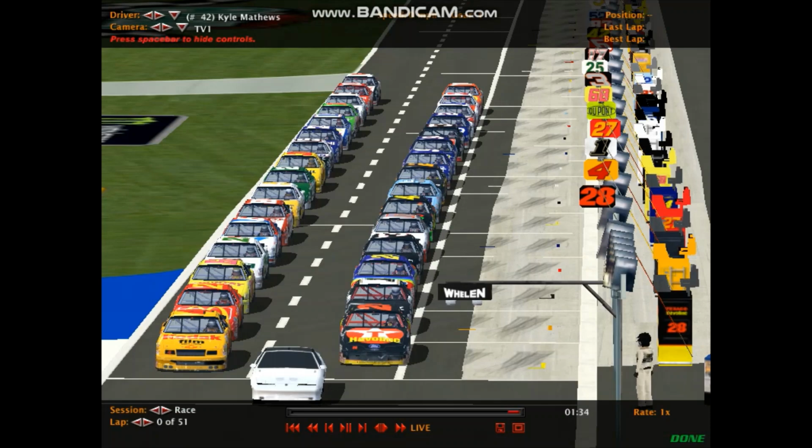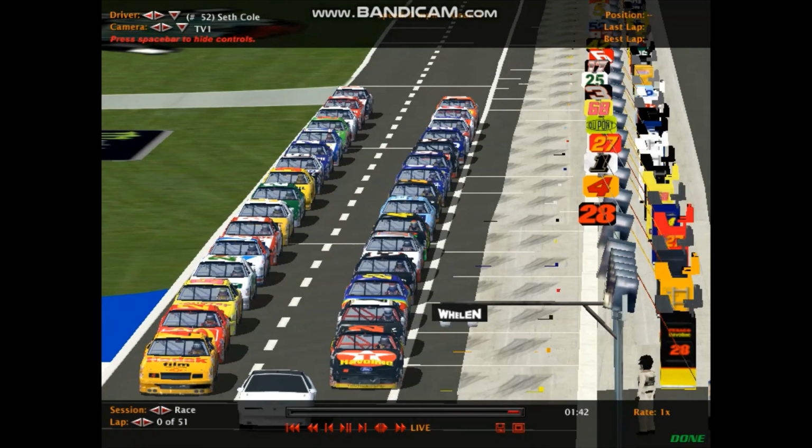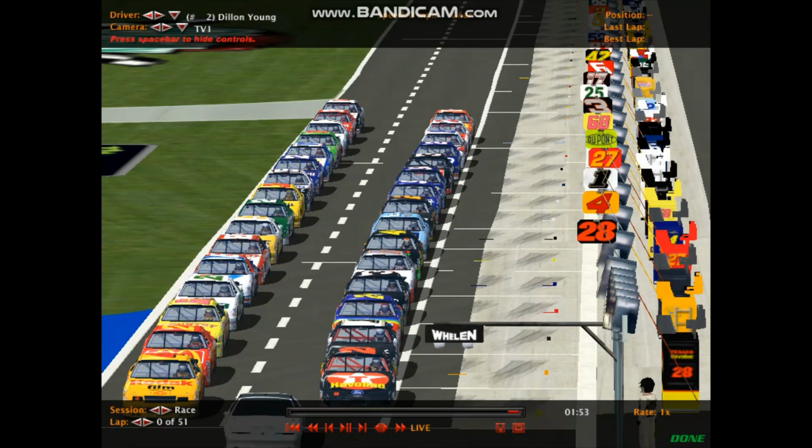Next row sees Kyle Matthews in 42, the Mellow Yellow Pontiac, and number 83, Alex Miller, a great qualifying run for him in the Bullseye Barbecue Sauce Oldsmobile. Next row sees Seth Cole, one of our in-car cameras in today's event, in the Alka-Seltzer Pontiac car 52. He'll be alongside car number 5, Phil Parker. He won the Daytona 500 this season.